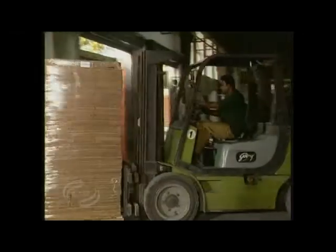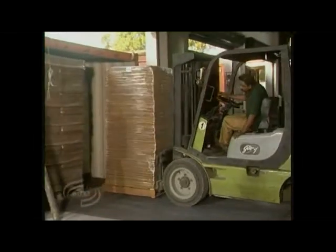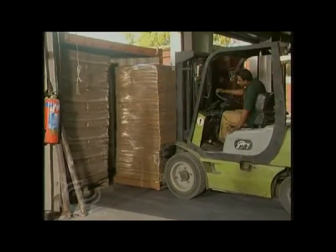Packing, labeling, and stacking onto the wooden pallets follow this, after which they are forklifted to the giant containers.